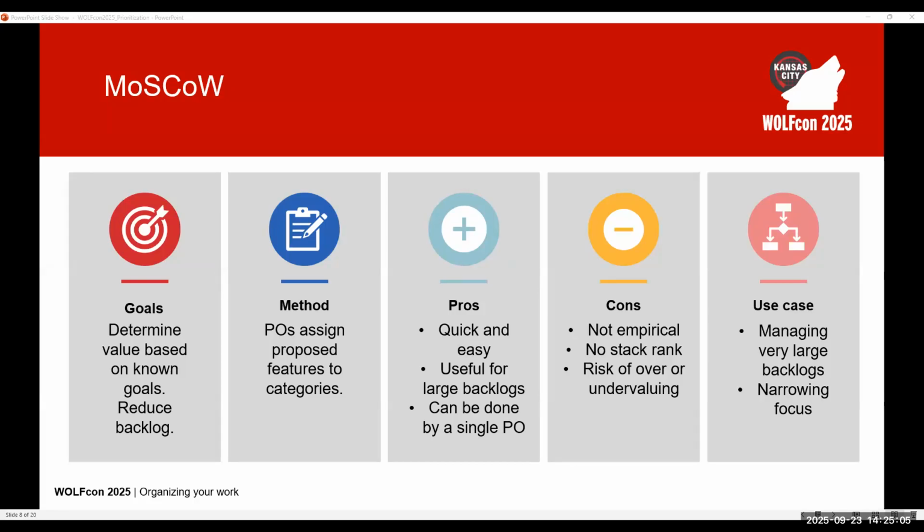The drawback is it's not really empirical. You're not looking at any sort of real value, like you're not looking at empirical data. You're not looking at market feedback. You're just kind of sorting based on what you know. It still doesn't result in an absolute hierarchy, which is what I mean by stack rank. So you put one on the top, two second, three third, and so forth. Just like with the Eisenhower matrix, you're just putting it into a column, which you then have to further refine.